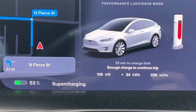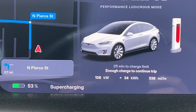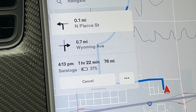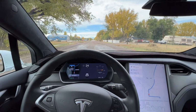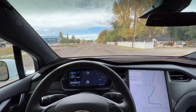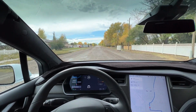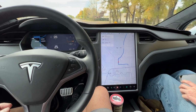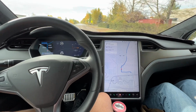As you know, when you set up the navigation, your Tesla tells you where to go, how to charge, and when to leave. We're good to go. Our arrival percentage now is 31%. Let's unhook and down the road we go. We're just leaving the Supercharger, and yes, this is a kind of dirt road with potholes. Maybe it's oiled or something, don't know. But it's a shortcut to get us to the highway that goes over the Snowy Range.